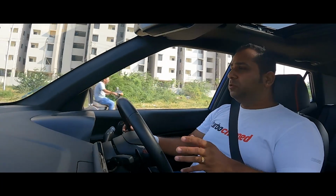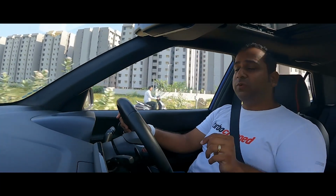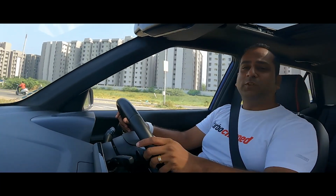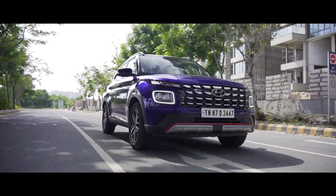The Venue N Line is positioned as an urban SUV just like the standard Venue, but the steering and the suspension on this one have been tuned to offer a sportier driving experience wherever you drive. The feel and feedback from the steering wheel and confident feel from the tuned suspension is at the core of the Venue N Line's fun factor.